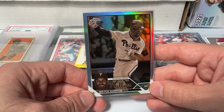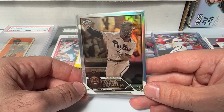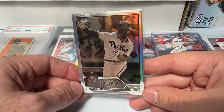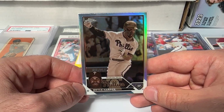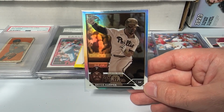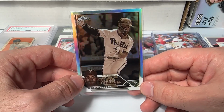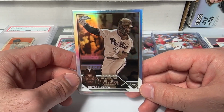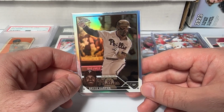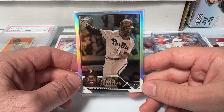Topps Chrome, which has obviously been around for a long time. They've been producing it since 1996. To me, I don't know, it's fallen out of favor with me just because it's such a hard break. I mean, it is the value you get out of either a blaster, hobby, or jumbo. You could do one or two here or there, but it starts to get frustrating and not fun, and that's the problem. There's other products you can break some, and you might not always break even on it, but at least you have a good time opening it.